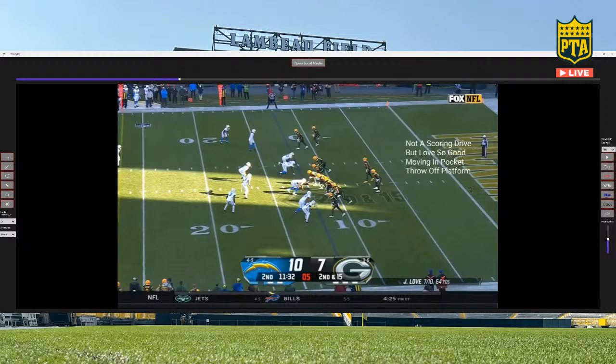Yeah. Now I started to leave this play out. This is in the second quarter, 11:32 left, the second and 15 play, because this didn't lead to a scoring drive, right? Green Bay actually goes down the field and misses the field goal, okay? But I wanted to include it because I want you to watch Love right here. It's not a scoring drive, but Love is just so freaking good moving in the pocket, man. Watch him throw off platform here.